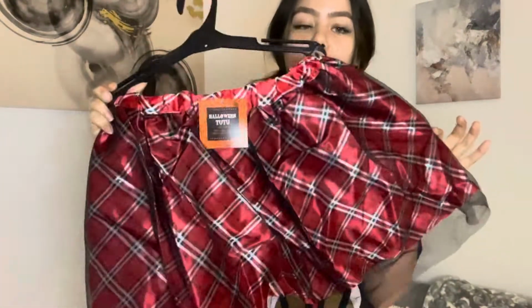Then I just found a little white crop top in my closet. And then I found this plaid skirt at Five Below for $2. So altogether I'm spending $9 because I found the shirt in my closet, but this was $2 at Five Below. So we're gonna make it work.